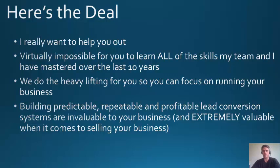So we will help you to build predictable, repeatable and profitable lead conversion systems that are valuable to your business and extremely valuable when it comes to selling your business. So if you're thinking about having a buyer in mind of who would potentially want to buy your business, what would be really important to them? And obviously the most important thing to any business that you buy is how are they generating leads? How are they getting in new business? How are they looking after their current customers? Do they have a database?